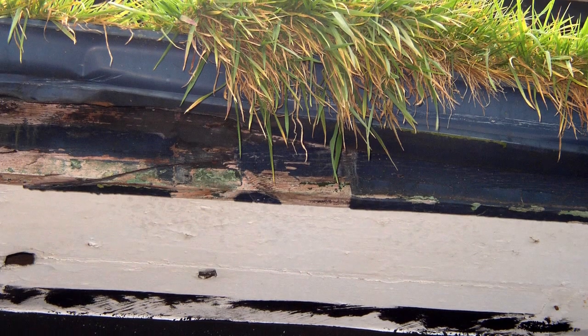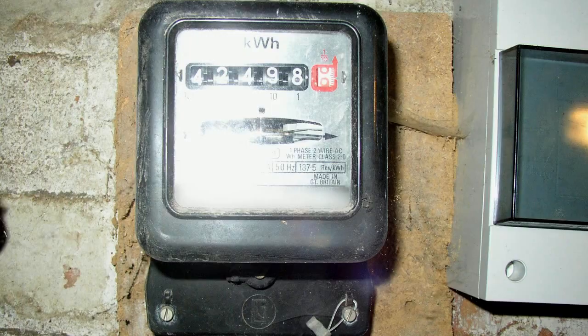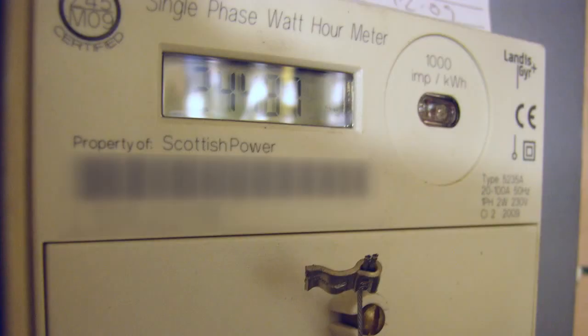The other thing to think about with broken or damaged guttering, it might mean that a let might not happen as quickly as you hoped. So the next question is about utilities. When it comes to gas, electrics, water, whose responsibility is that? Is it all the landlord's or does the tenant pay?